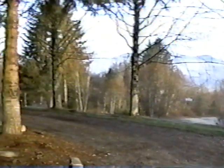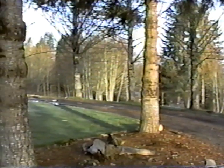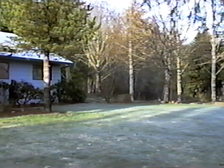But the hillside still looks okay. A little frosty. Sweeping out to the west of the ranchette, you can see a corner of the house coming into view.